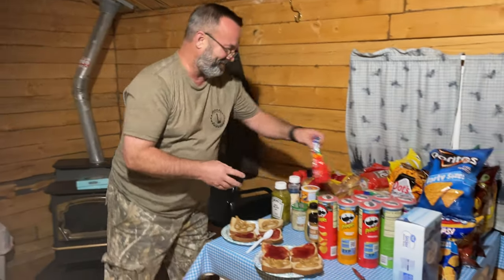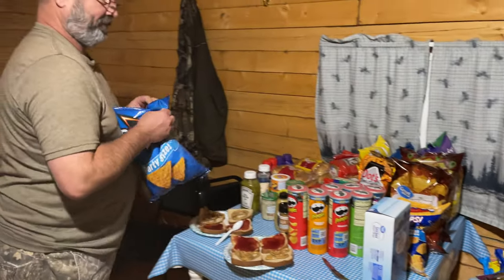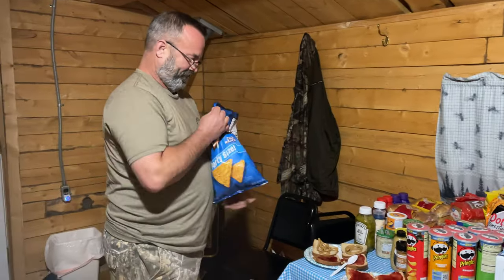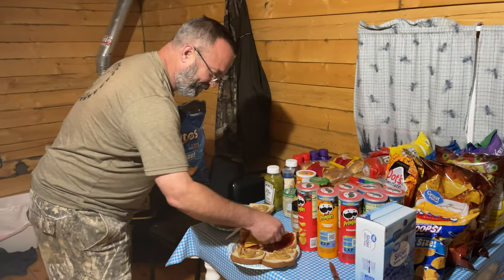Dad's whipping us up some dinner, some peanut butter jelly with some Doritos. Not on the side, in the peanut butter jelly. That's the key.